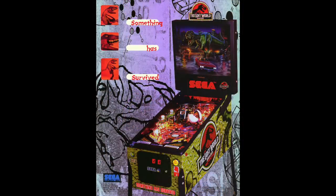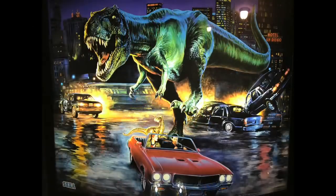Speaking of another dinosaur, I think Morgan did Godzilla too. Now you love that back glass. I do. But I love this back glass. I love that it doesn't have the title. I love that it's just T-Rex on the street. I love the convertible. I love Jeff Goldblum right there.